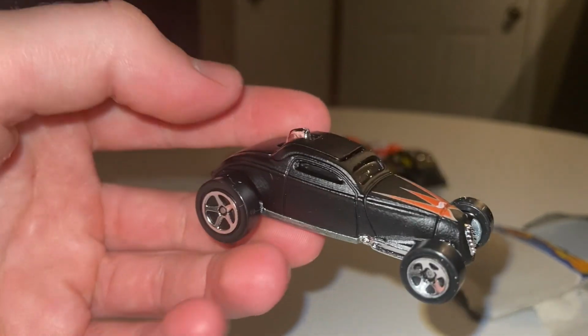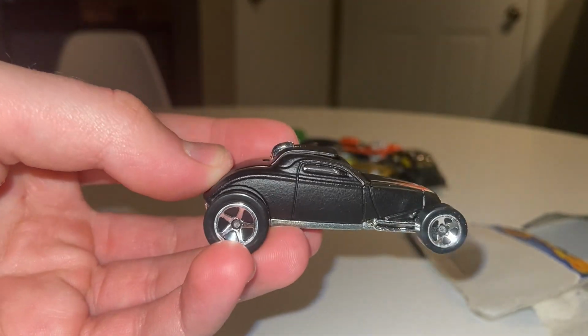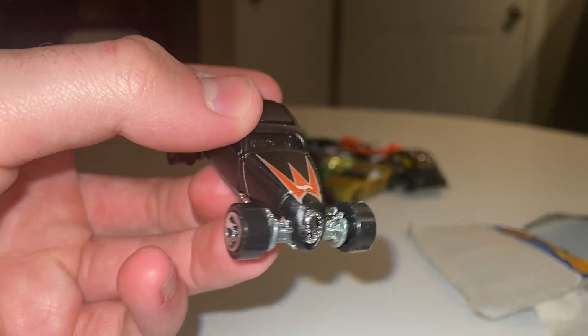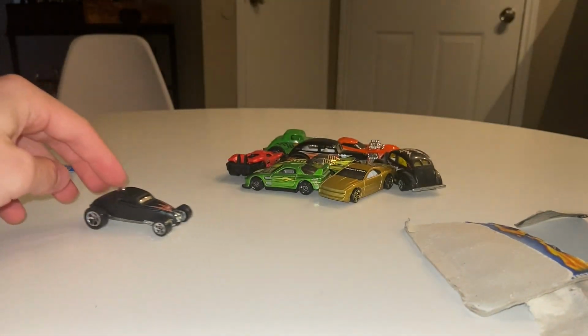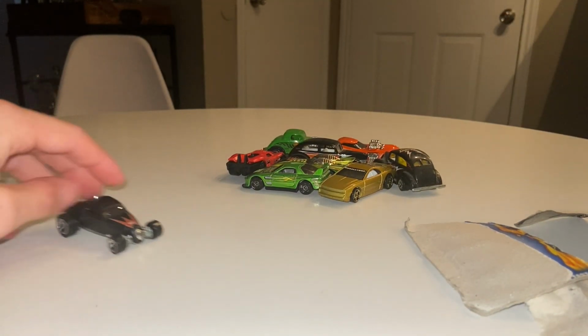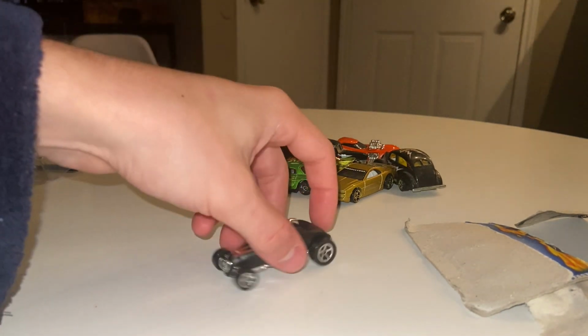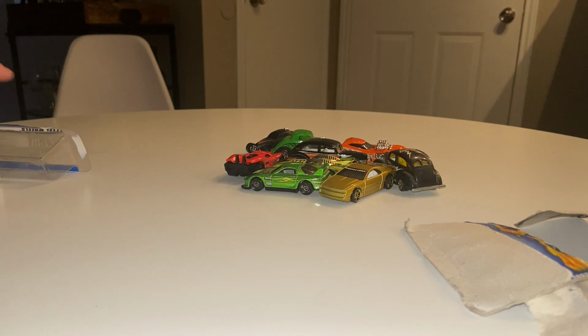one of the palette swap Velocity X cars, this looks better in the matte black. This looks awesome. They should have put this one in the game. This is cool. And the wheels don't move. It does. We're good. I'm gonna be careful to where I put that one so it doesn't bend. I don't want the axles to break.